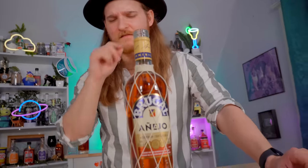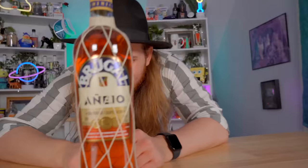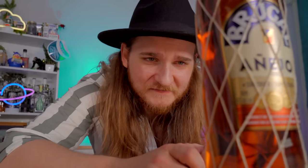Let's do the sniff test. Ooh, very light. Lighter than most. You're getting a lot of caramel. Again, caramel I think is like the number one tone. That's about all I'm getting from this, a light caramel. What's in this? Hints of caramel and wood. That's all it has, caramel and wood.